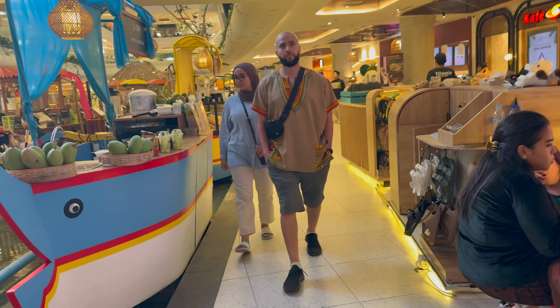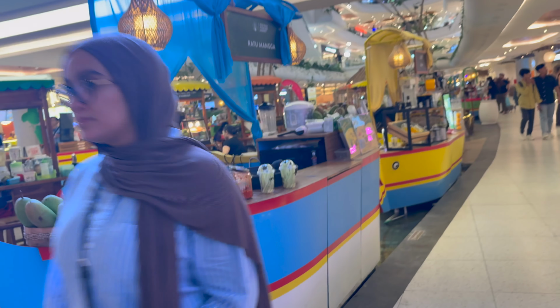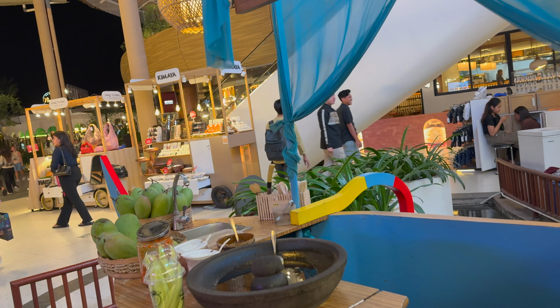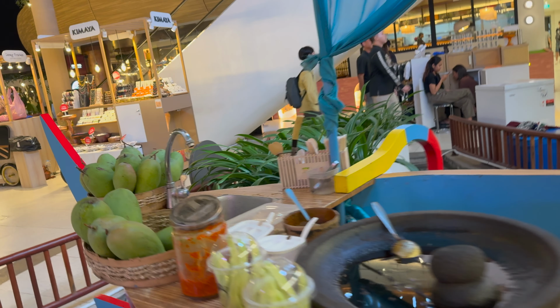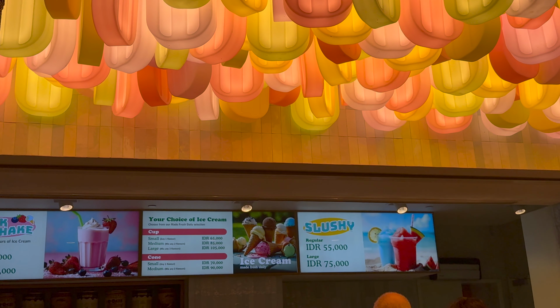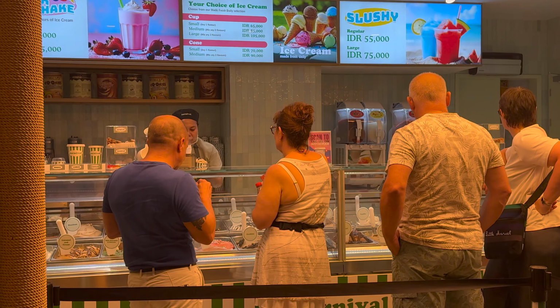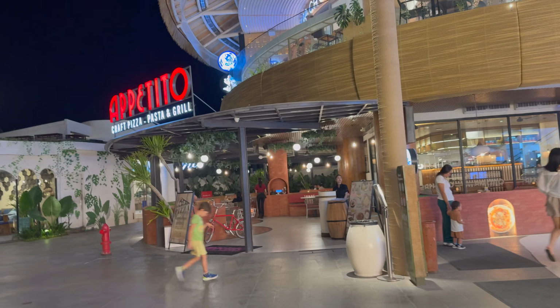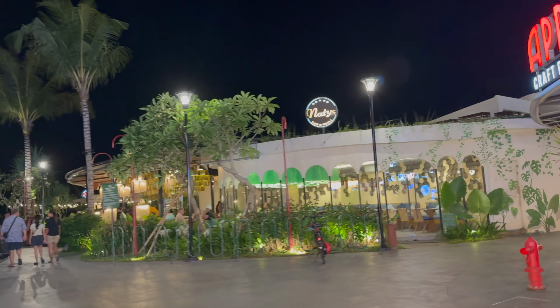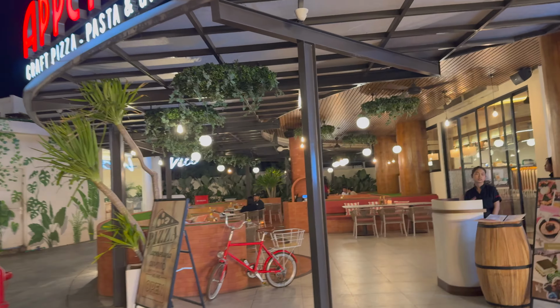That's the one thing about Bali that I've missed in comparison to Thailand, the mango sticky rice. Yeah, I think a mango sticky rice might be on the cards for me. So we're going to go and eat in Appetito now. We looked at the menu earlier and they do gluten-free pizzas in here, and it's not normally the sort of thing that I eat, but I'm really craving one, so we're going in there now to eat. I will report back and let you know how it is.